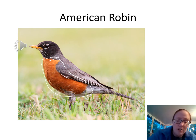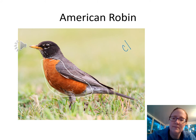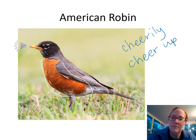So the call for the American robin sounds like it's saying, cheerily, cheer up, cheerily, cheer up. Let me write that for you while it's playing. Cheerily, cheer up, cheerily, cheer up. And that is the American robin.